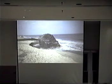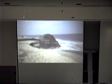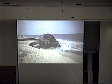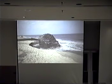Another very popular alternative now is what we call a soft structural alternative. We're not putting rocks, we're not putting wood, we're not putting sheet pile, we're not putting steel. Nothing hard. This is sand that's being pumped back onto a beach.